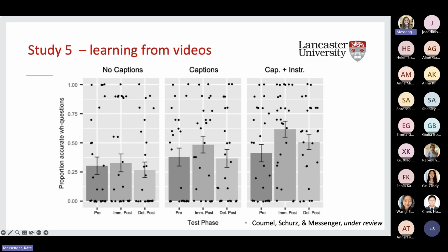productions. So what we found here was a main effect of session for all participants. So after watching the video, participants produced more accurate WH questions in the post-test than in the pre-test. We also found a main effect of captions. So looking at those who had captions versus those who didn't, there were more accurate WH questions in the captions conditions. We didn't find overall any long-term effects or any effects of instructions. Which is maybe a bit surprising.